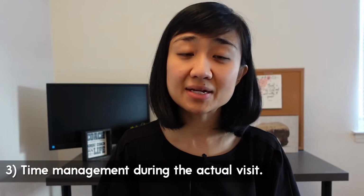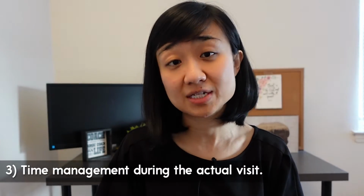Number 3, time management during the actual clinic visit. So when the medical assistant is getting a patient into a room, checking vital signs, at that time I start a note. I pre-populate whatever information I can. Then I use as many templates and phrases to make it easier. Then when I get into the room, I'll say something like this.